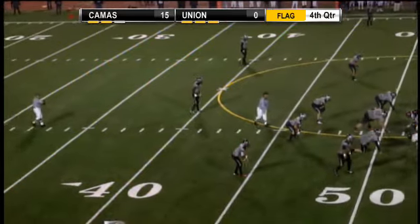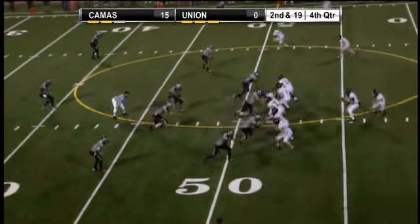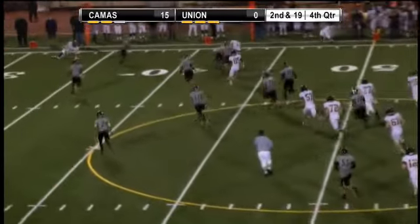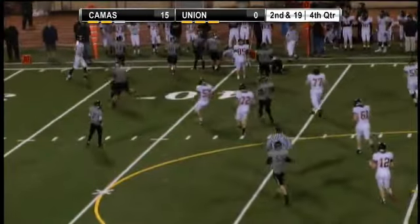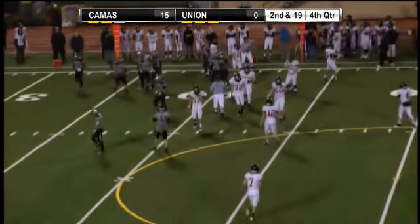Ball gets spotted back at the 49-yard line of Camas. And a second and 18 from there. A little quick out route. Good blocking downfield as they get the corner for Eagle. And he'll get more than half of that back. Mr. Eagle all over the place.